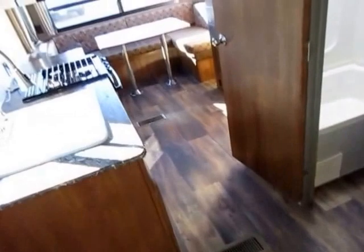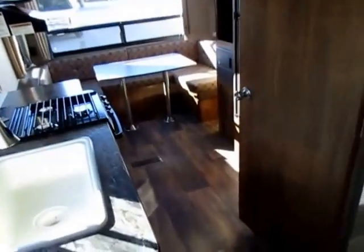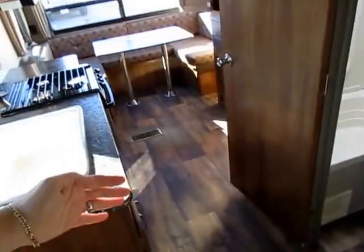The floor decking in here is a one-piece floor. There are no seams in this floor deck. It's a material called Dynaspan. It comes in 24-foot by 8-foot lengths. So there's nowhere that they had to put a seam in this floor.